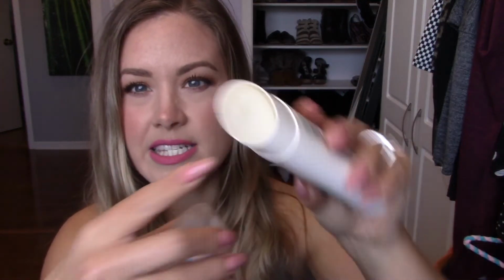It's like a standard stick deodorant. Now, I didn't love this. I really like the Tom's deodorant for a cruelty-free deodorant that I can buy locally. When I ran out of deodorant, I was at the grocery store. I was like, I'll grab a Tom's deodorant while I'm here. Of course, they had none. There wasn't one to choose from. So I picked up the Live Clean one, and I do like it.